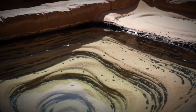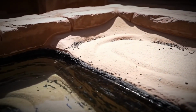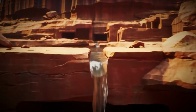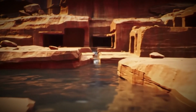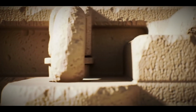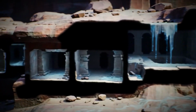Located in what we now know as Jordan, Petra emerges from the reddish rocks like a materialized mirage. But this ancient city hides secrets that go far beyond its carved stone facades. For centuries, archaeologists and historians have wondered how a civilization managed to thrive amidst the arid desert, maintaining an estimated population of over 30,000 at the height of its development. The answer was literally at their feet.